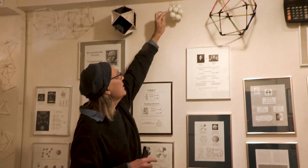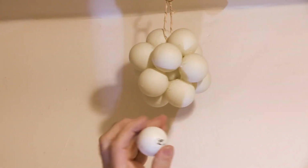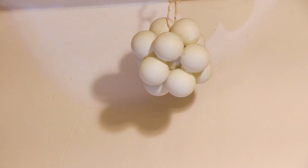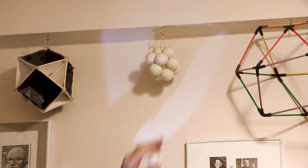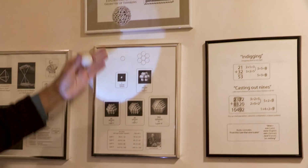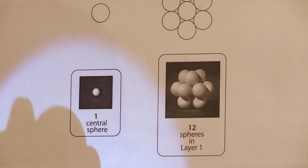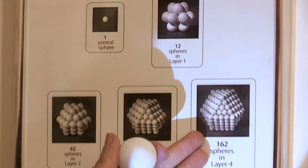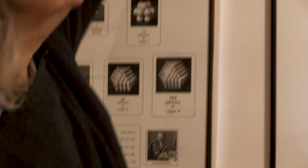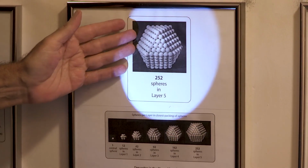Well, this also is connected to a thing called closest packing of spheres. If you have one sphere, exactly 12 spheres fit around it perfectly. It looks something like this. And so you'll see that there are triangular faces and square faces, and there are 12 balls packed around one in the center. Well, they always make this cuboctahedral shape. There's the triangle and there's the square. So they make this cuboctahedral shape, and the second layer has 42 spheres in it, and then the next layer has 92 spheres, and then 162 spheres in the 4th layer, and the 5th layer of spheres has exactly 252, John Dee's special number.